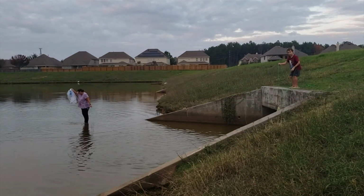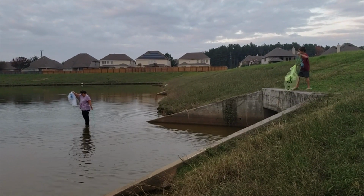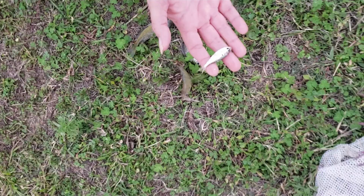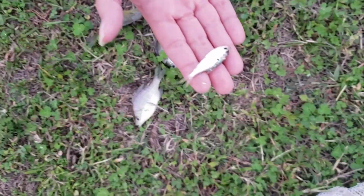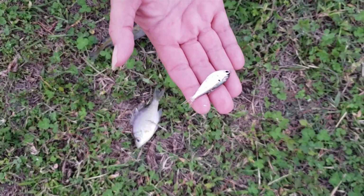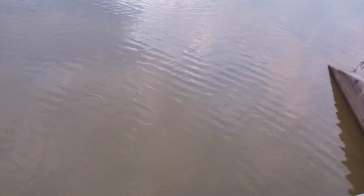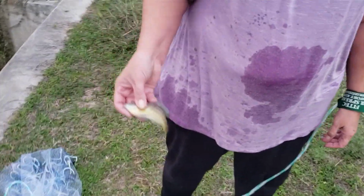What'd you get? Two warm mouths? Let me get over there. Look at that cute little guy. Oh, some of the scales are coming off. Yeah, we got to throw him back. Man, he's pretty. Yeah, I know. I want them. Why are you going to just chunk them 20 feet? You want the warm mouths? Yeah. Well. All right, baby.